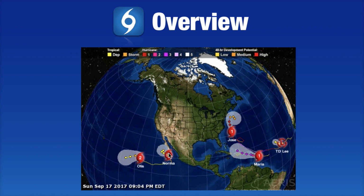We have Tropical Storm Norma here, where we have some tropical storm watches up for the southern portions of the Baja Peninsula. This system is going to track a little more west than previously thought. So there won't be any major impacts for these southern areas of the Baja, but there could be some rain and some tropical storm force winds. So keep an eye on that if you're on the Baja Peninsula.